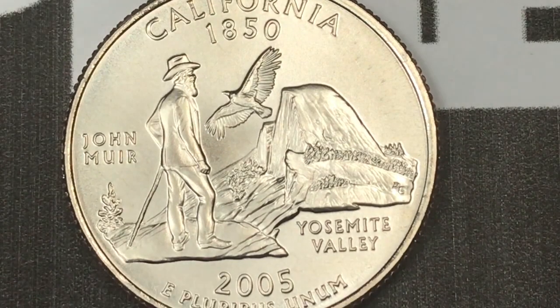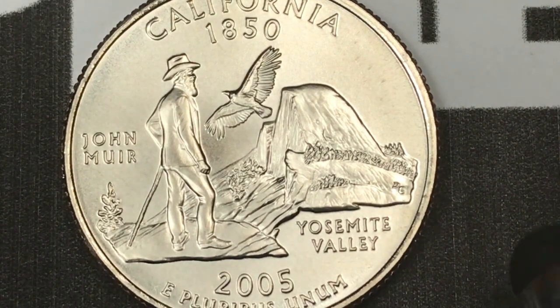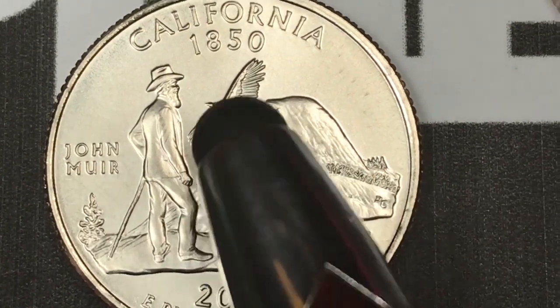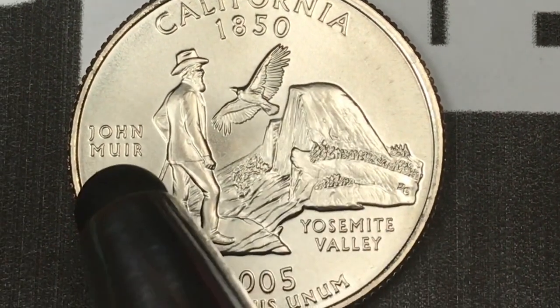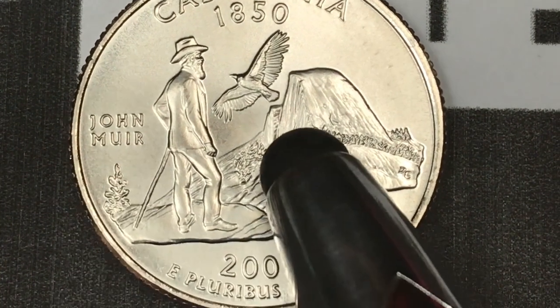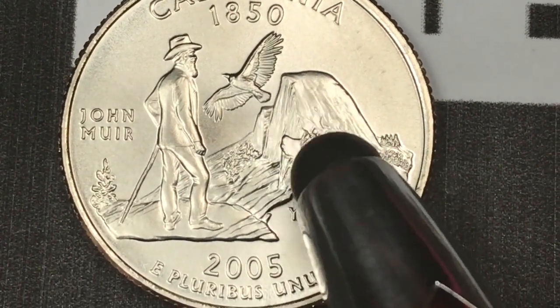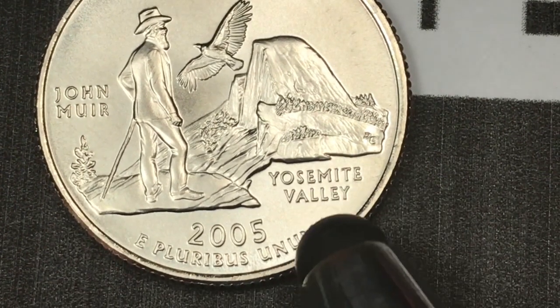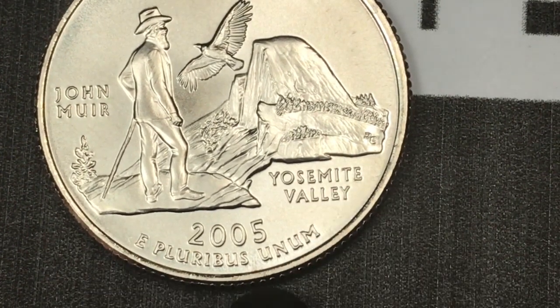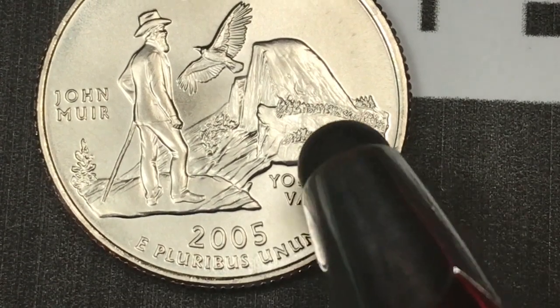So the California version, the back was engraved by Don Everhart, and you can see his initials over here, the D and the E. It says California 1850, that's the year California became part of the Union. John Muir over here. There is a California condor, I believe, flying over Yosemite here, and then there's Yosemite Valley. And then down at the bottom it says E Pluribus Unum 2005.